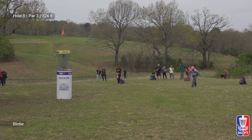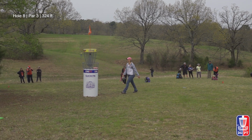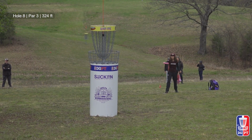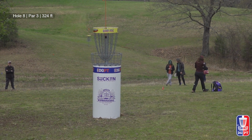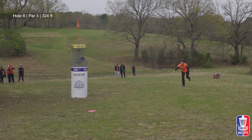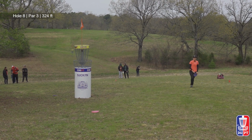Jen Ellen skirts that group of trees short and right, and she'll have a putt back to the basket. Sarah Hokom rails the birdie putt on the elevated basket. And that is a great putt after missing that one on the hole prior that I'm sure she wants back. A huge confidence boost, no doubt. A little too much hyzer on that one for Jess. Kona for her birdie. Ooh, just a little bit more air needed under that one.